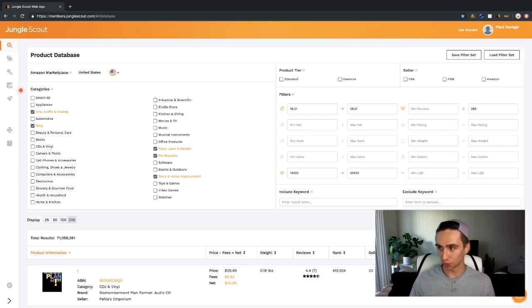Cool. So we'll do, sorry, I'm getting distracted looking at the chat. We'll do like a pound max weight because we don't want to spend too much on shipping.